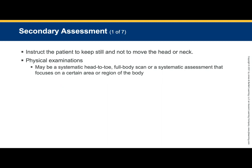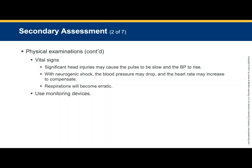For your physical examinations, if time allows, perform the secondary assessment while en route to the hospital. I mean, you're going to have to be doing these physical assessments as you're going towards the hospital. Your blood pressure and all that's going to be automatic.